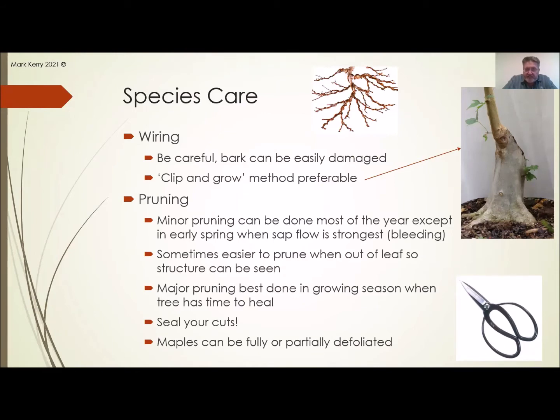It is easier to prune to a silhouette when it's out of leaf, because when it's in leaf you can't see the structure of the tree. So that's why winter pruning is quite good to do, in very early spring before the trees start, or late winter. You can prune to the shape you want.